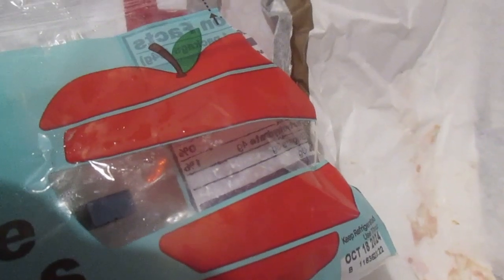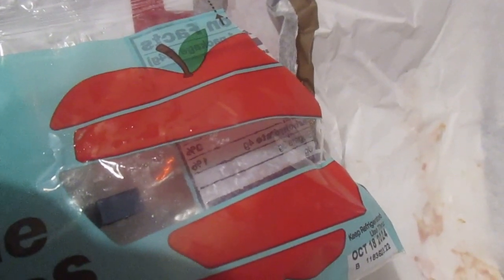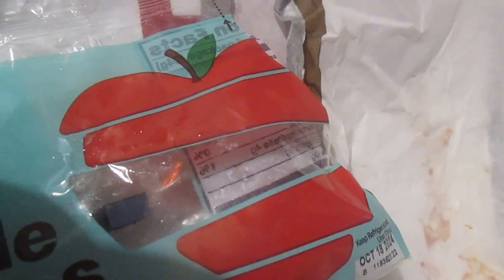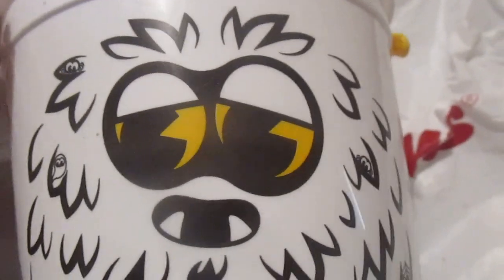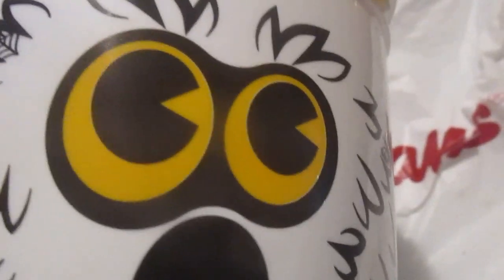Overall, I give the Hamburger Happy Meal about 8.5 out of 10. It's pretty good. I mean, the biggest thing is adding the extra ketchup and pickle to the hamburger. But the main star of the show is the Boo Bucket. Boo Buckets just dropped today, the 15th. I think it's pretty cool. You can dress up your monster with the sticks and stuff. I like to have the different faces right there. And the sticks are right here.